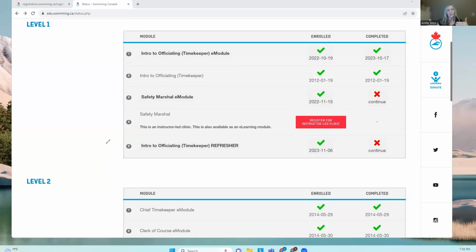Again, if you have any questions at all about how to register either for the learning management system clinics or the instructor-led clinics, please contact the office. They are there to help with that process.